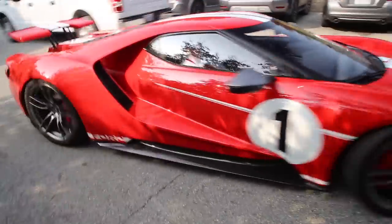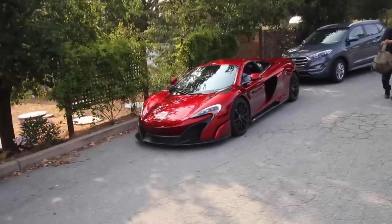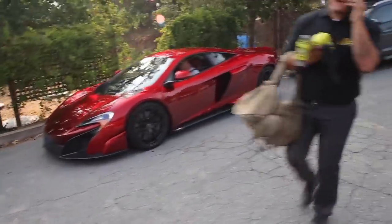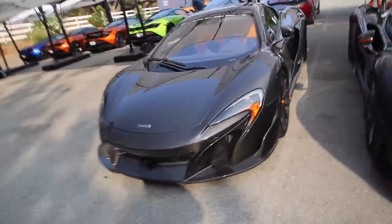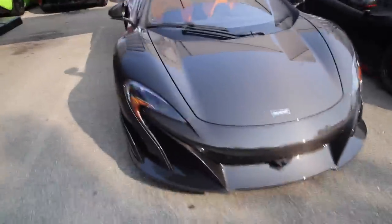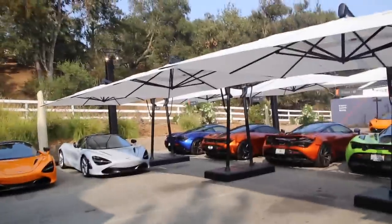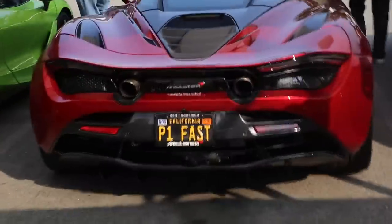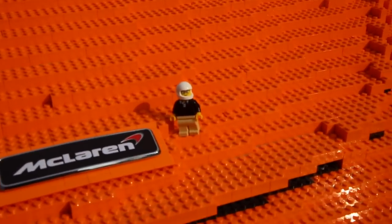Hey! Super nice LT. Got the beautiful Carbon Series P1 with the red accents, and then a Carbon Series LT with the orange interior. Very nice. Be quite the garage. We also have the array of 720s. Blue, orange, orange, orange, green. P1, fast, yes sir. So here you got the full one-to-one scale Lego 720 that I have conquered.